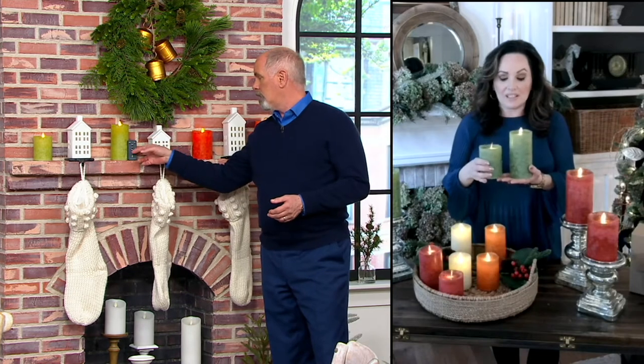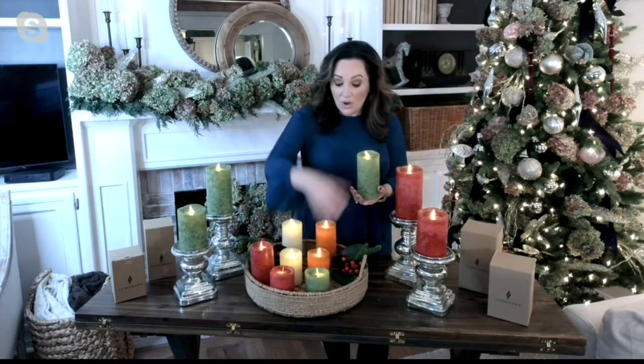Absolutely. And then the 4 and the 6 inch that I'm holding in my hand here, they're 3 inches in diameter. And these take 2 C batteries each, and they give you up to 600 hours of light. And Dan, I have to tell you, when you're done the 1,000 hours or the 600 hours, the candle's not done. You're simply going to switch out the batteries, and that's the quality you've come to know and love by Luminara.